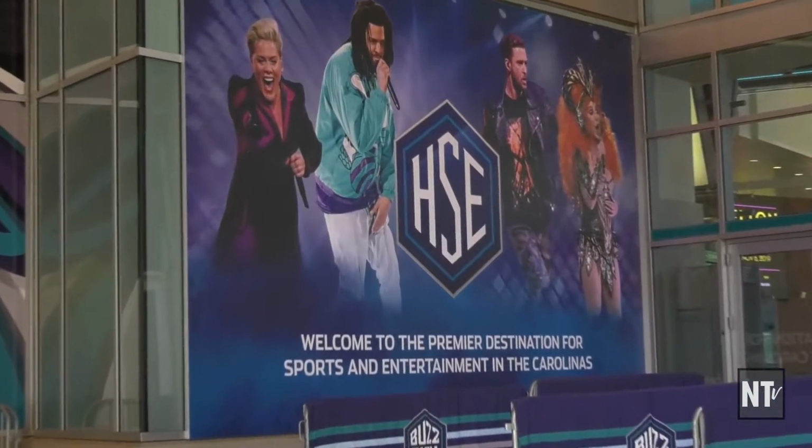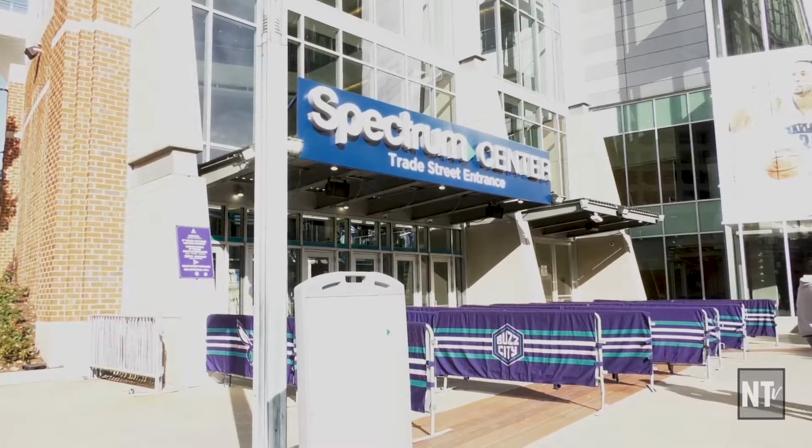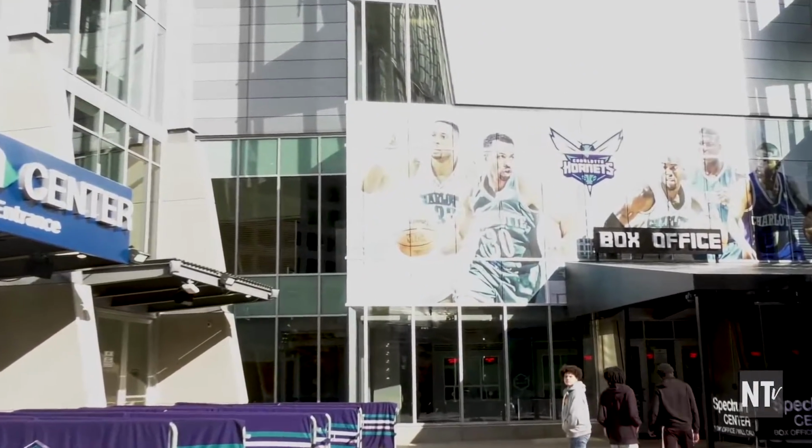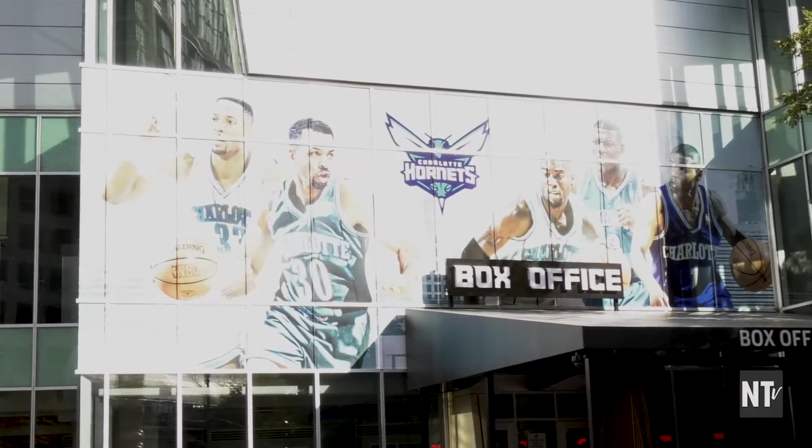In this arena, the Charlotte Hornets play their games, and the NBA All-Star Game happened here in February of this year. The Spectrum Arena is also a great place for concerts, hosting artists like 21 Pilots, Khalid, and more. Next concerts are the Jonas Brothers on November 20th and Chance the Rapper on January 30th.